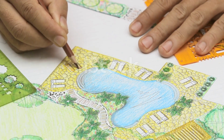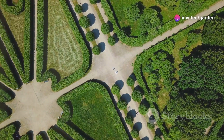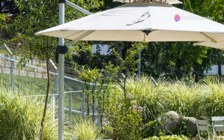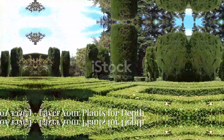First things first, always start with a plan. Visualize your space and sketch out ideas for plant beds, pathways, focal points, and other elements you want to include. Think about the layout, sun exposure, and which areas get more shade. Planning saves you time, money, and prevents common landscaping mistakes.